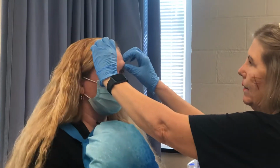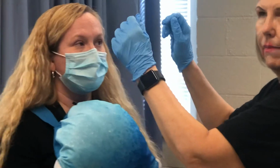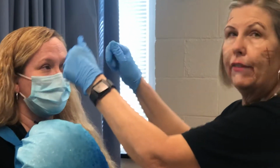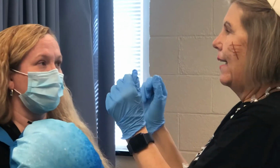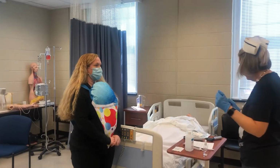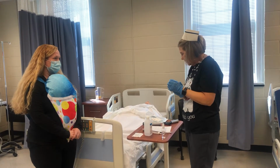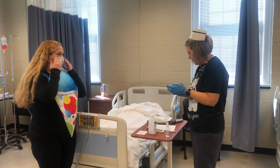I'm going to open this way. I'd be doing it more, but anyway, I'm giving you all an example. And it looks fine. It's red. Her sclera is clear. I don't see any jaundice, which is yellowing, remember.